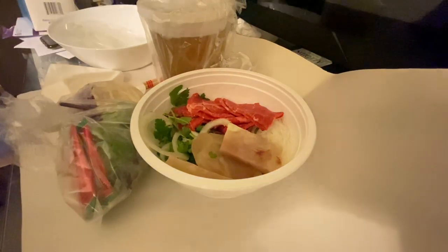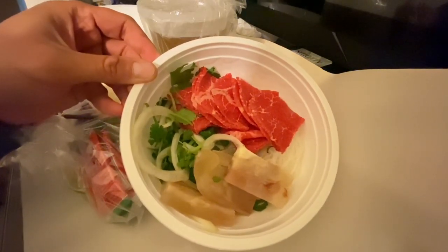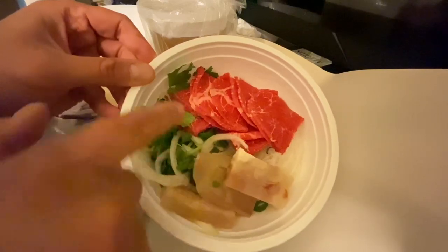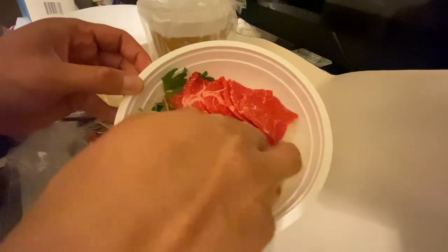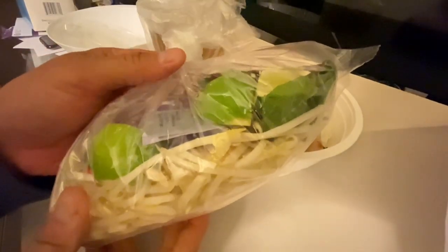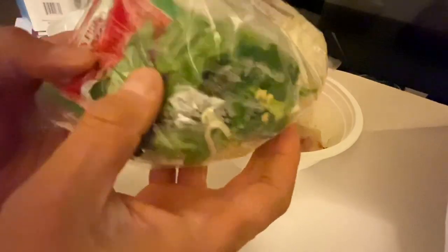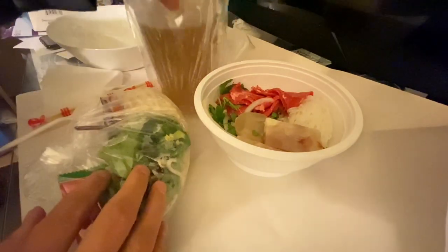The pho that I ordered, there are a lot of types you can order, but the one I ordered today is called the pho with rare steak and soft tendon. This is the soft tendon right here, and this is the rare steak, so it's red. And then obviously the pho noodle itself. It also comes with the vegetables, the bean sprouts, the green vegetables, some jalapenos, and basically sriracha and hoisin sauce. And this right here is the soup.